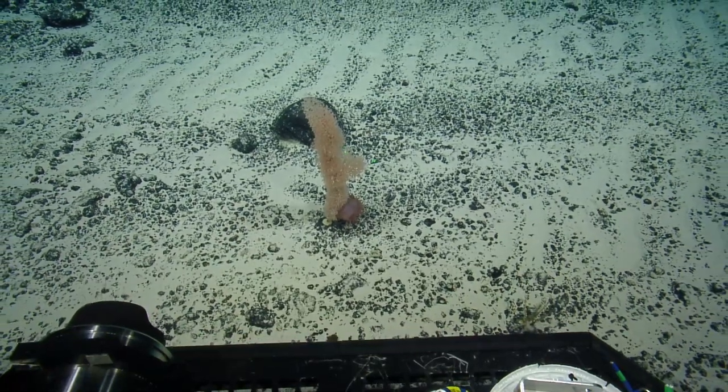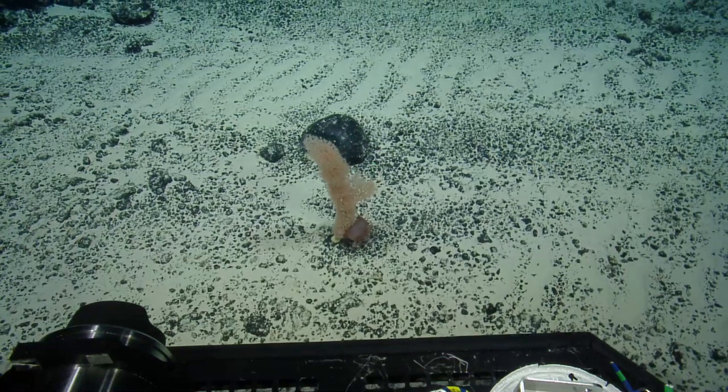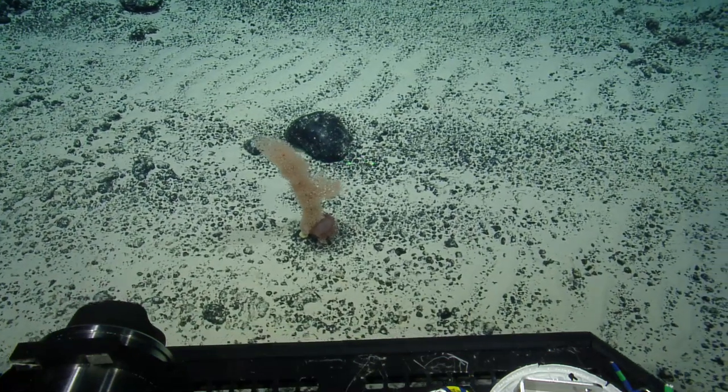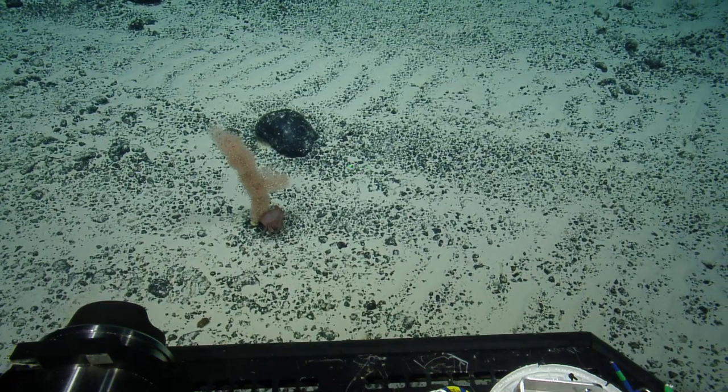I'm glad you asked about how I identify these rocks. How do you identify rocks? Hold on, it's Chrysogorgia geniculata. Okay, now say your thing.